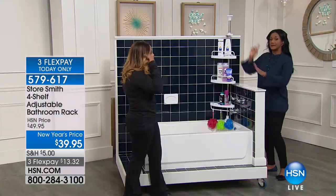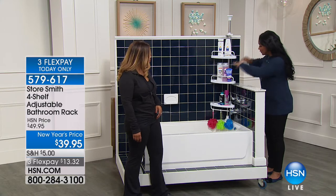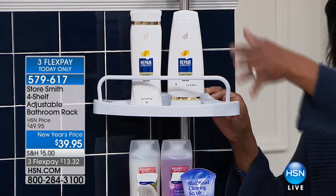This is adjustable. Now, if you'll notice, remember I said it's a four-tier. This one has three because it's customizable. You can move the shelves to the height that you need. You can remove a shelf if you need. I love how it's got the guardrail so nothing's going to fall over.